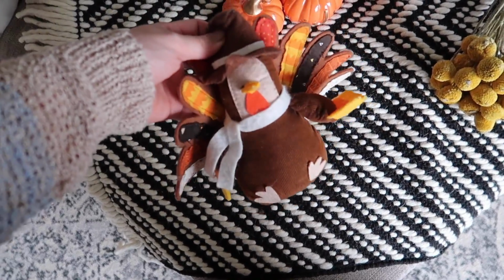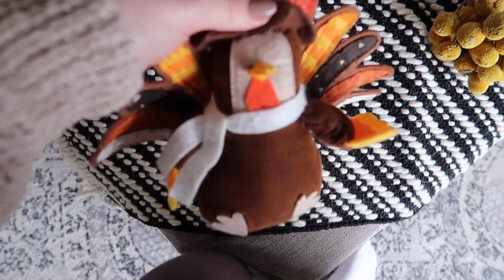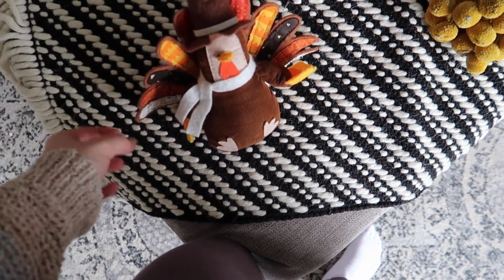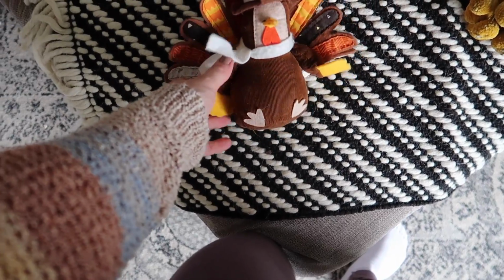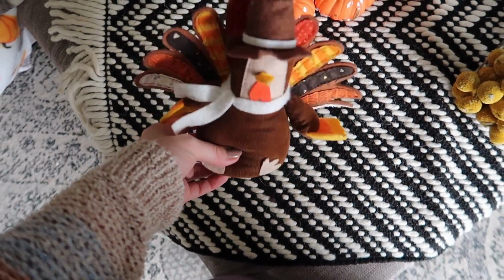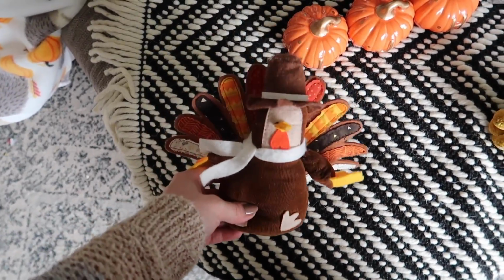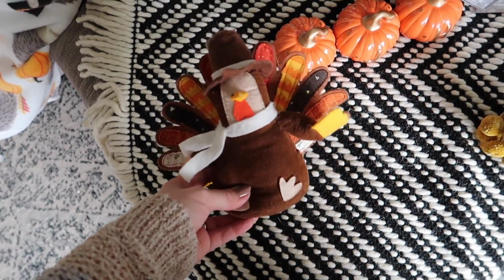So first of all, I found Mr. Pilgrim Turkey. Apparently he's missing his eyes, but that's okay. I could probably sew on eyes or just draw them on with a Sharpie or something. So he's present and accounted for, so he's going back into the tote. Not a new purchase, just thought I would show you. He was actually in our coat closet.